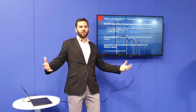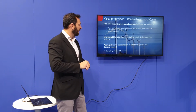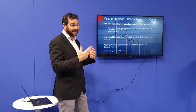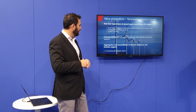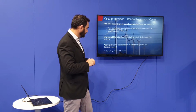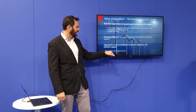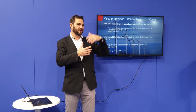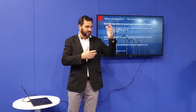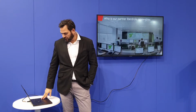And then with all the data, we need to collect it, make aggregation, and provide to the user the right data at the right moment to decide and take a decision about what he needs to do. And of course, there is something important, the connection with the dispatching center. So the data we are collecting from the field, we need to exchange with the dispatching center, and we will see after which kind of driver we use for this kind of stuff.